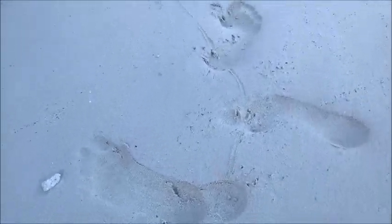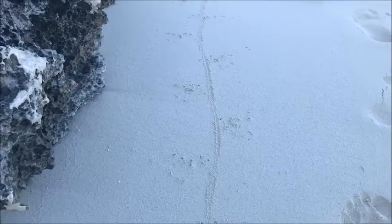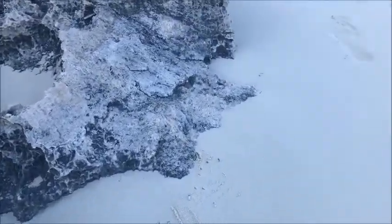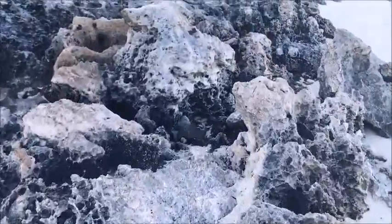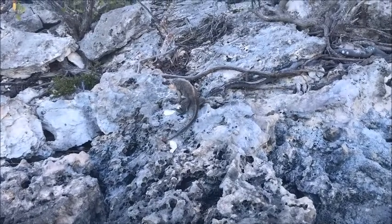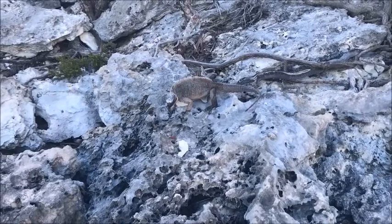We're on the trail of the elusive iguana. Here he goes, under cover of the rocks. But the lure of free food is more than he can stand. Up and over the rocks he goes. He was difficult to track through the rocks, but here we go. He looks lean and hungry.